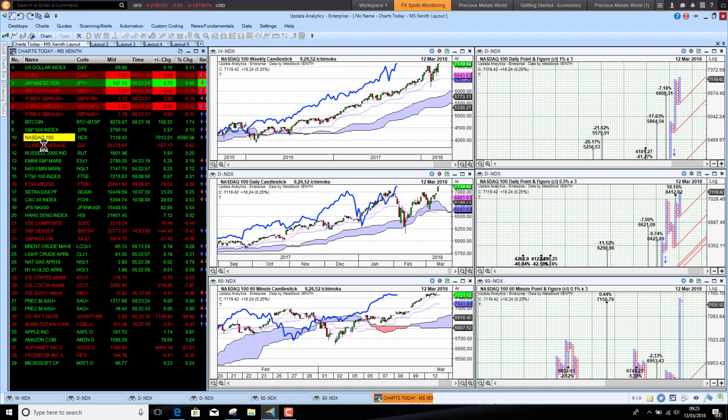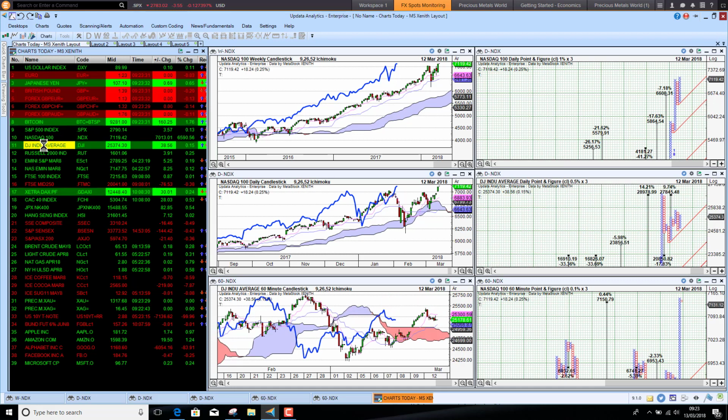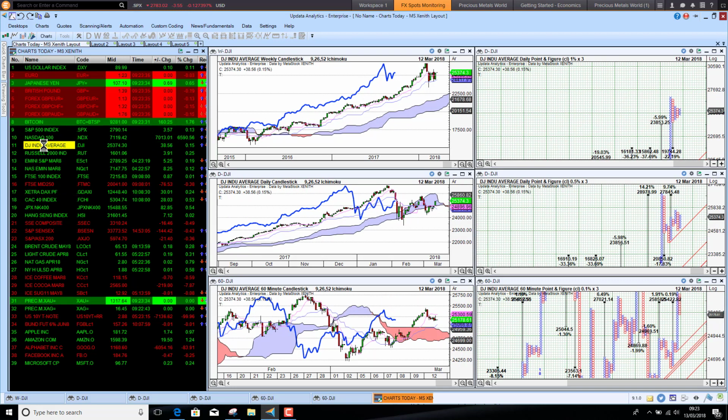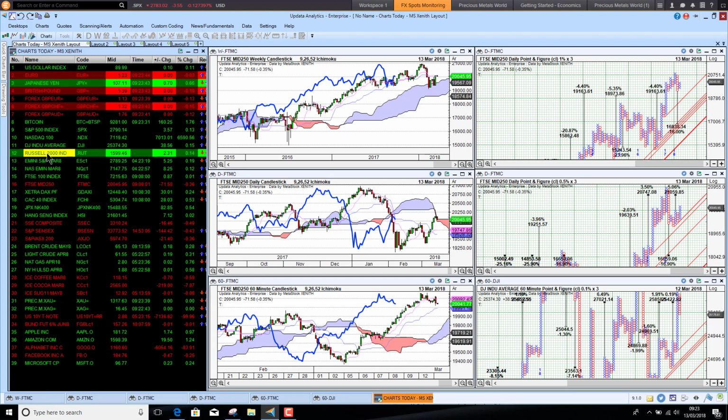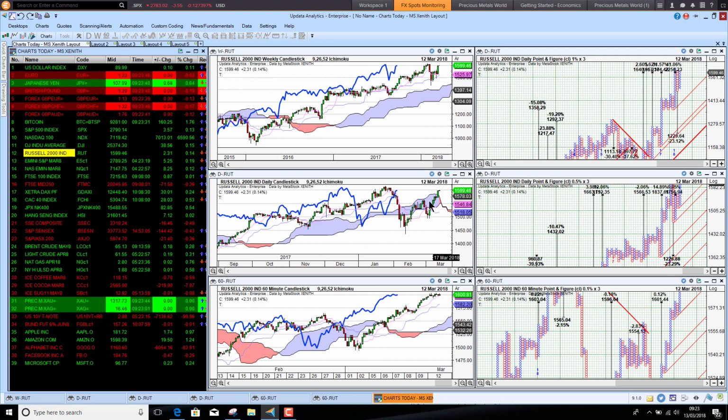Looking at the Dow Jones Industrial Average, it was down yesterday, and now we're seeing it's just still holding that bull trend, so quite key there as well. And the Russell 2000 index is looking strong as well. Not yet making new highs like the Nasdaq, but looking pretty strong.